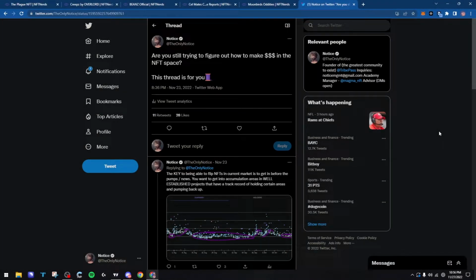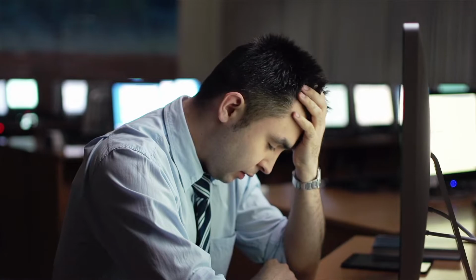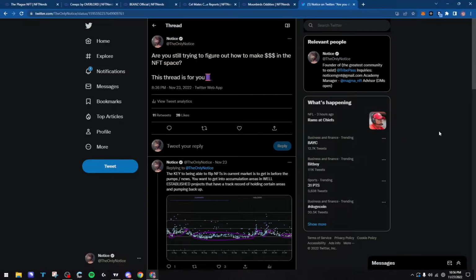So you're trying to figure out how to make money in the NFT space. In the current market, it has been pretty hard. A lot of people have left the space. A lot of people have sold off their bags. A lot of people have taken losses on the majority of the projects that they entered. But you're still here, and you're trying to figure out how to make money in the NFT space.